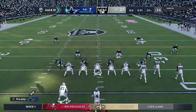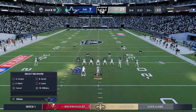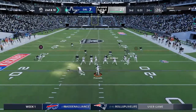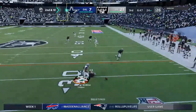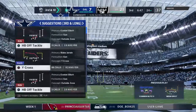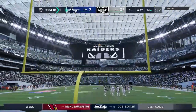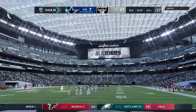From the 24, they'll go again on 2nd and 10. Prescott from the gun. And he slings one that's incomplete. Amari Cooper, the intended target. But now it'll be 3rd down. The passing windows are just not there. That's just another example of how great this defense has been all game long.